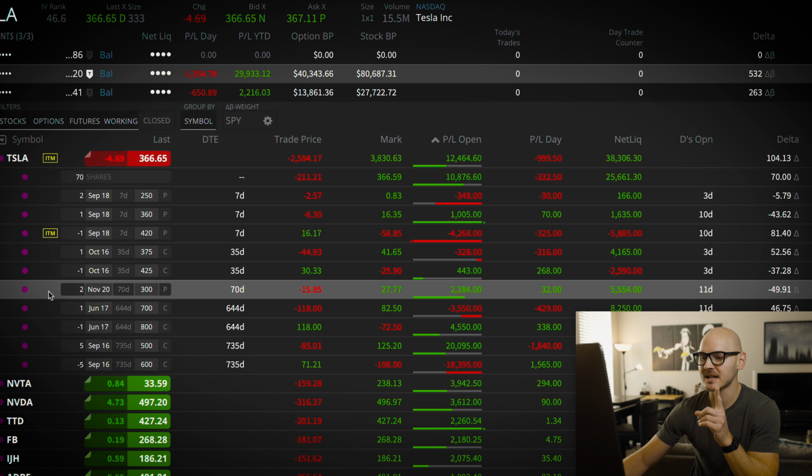But if Tesla continues to decline, these 300 puts are going to be more and more effective, because right now we can see the position delta for these two 300 puts is -50. Now the maximum delta of a put option, the position delta I should say, is -100, which means the most sensitive that these puts could be to a $1 change in the stock price is $100.